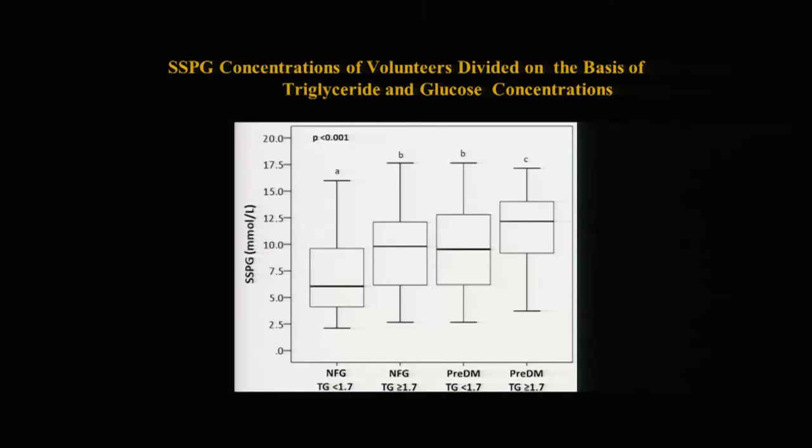And so what we did was go ahead and we now did 4 things. We took people with normal fasting glucose and a normal triglyceride, that's the far left. Then normal fasting glucose and a high triglyceride, which we predicted, and as you see, that's the SSPG concentration, and it's definitely higher in the people who have equal glucoses. They both have normal fasting glucose, but one has a high triglyceride.